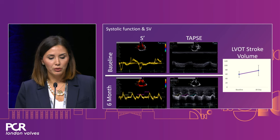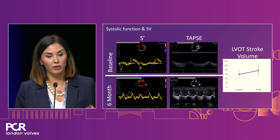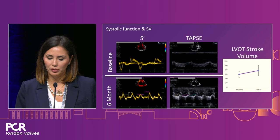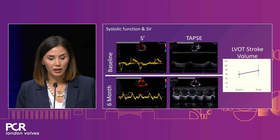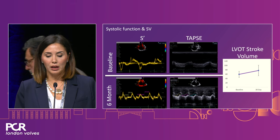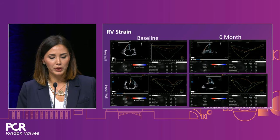RV function also here appears to go down. We have a reduction in S prime and TAPSE, however, it's not dramatic. And very interestingly, as I showed before from the meta-analysis data, also with the Cardiovalve device, we have an improvement in LVOT stroke volume. And if we look at RV strain, also here we can appreciate some reduction from baseline to 6 months.